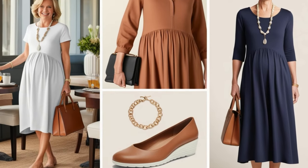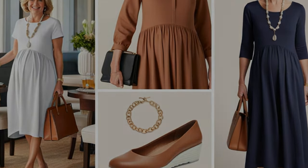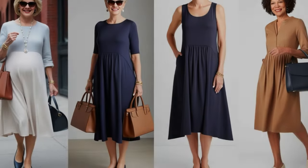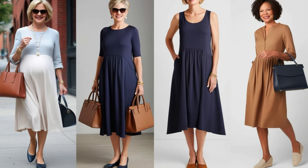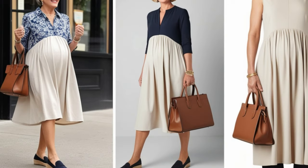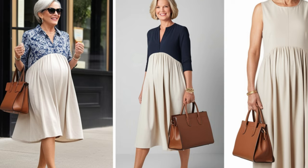A structured handbag in classic shades like camel, navy, or black will tie the look together. It will balance out the fluid lines of the dress, creating an overall polished appearance without overwhelming the outfit. I've worn this exact look for brunches, coffee dates, and casual meetings, and every time, it works beautifully.